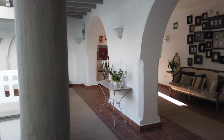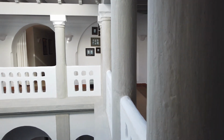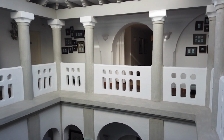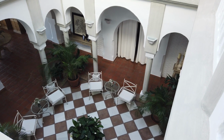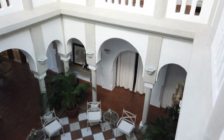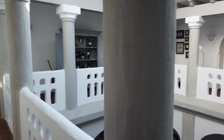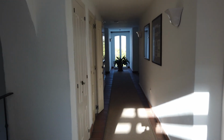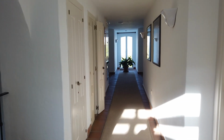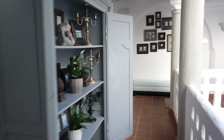The upstairs, I don't know what you call it, lobby, with the gorgeous view over the top, down into the lobby downstairs, of course. Okay. That's in one direction. I'll just take you for a little walk around.